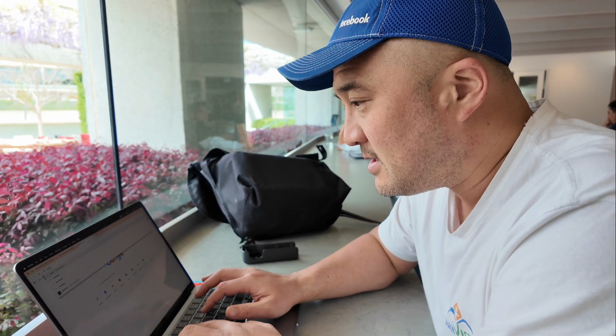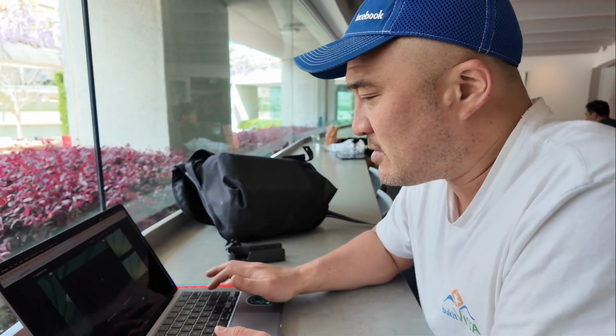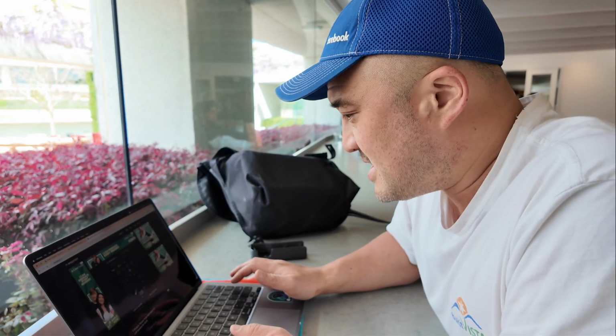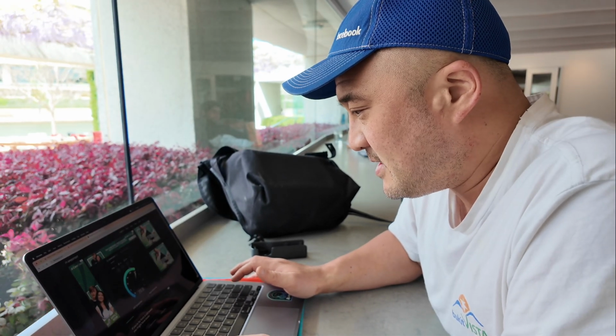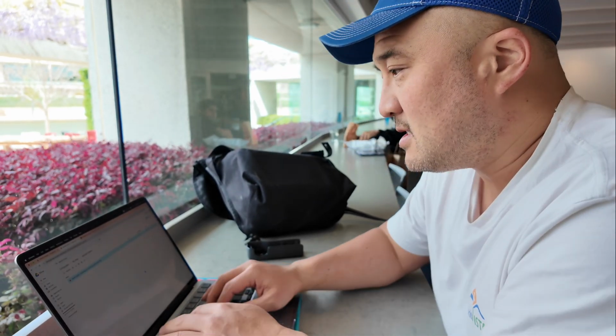Checking the speed here. This place has wicked speed. Usually it's something around 500 Mbps. Okay, today it's only 250. This is not terrible. Okay, download anyway.